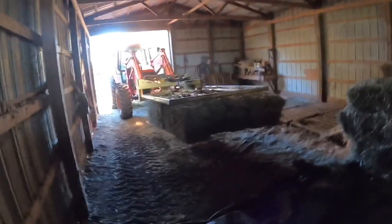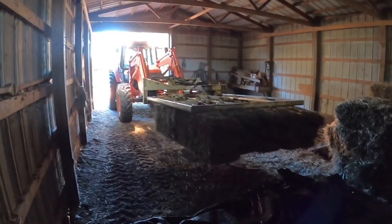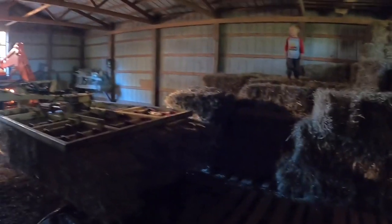All right, we got Dad running the tractor now. It is ridiculous how big that thing feels in this barn, which is not a big barn, but.